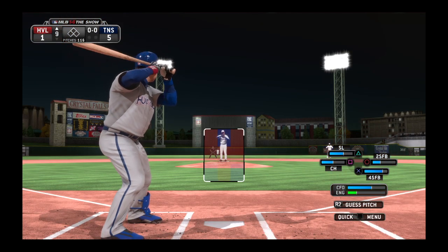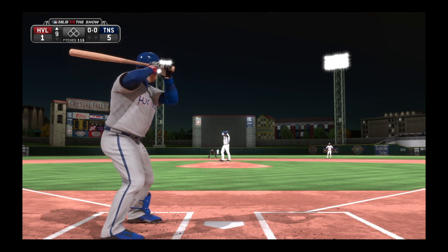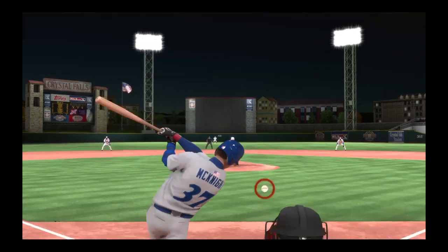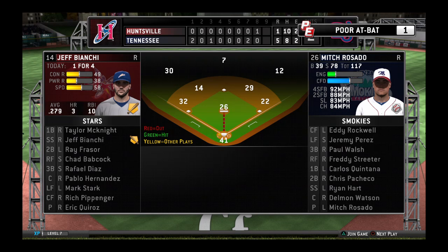Taylor McKnight will stand in, needing to get things started here in the top of the ninth. Taylor McKnight. Now a swing and a softly hit ground ball, and he'll pounce on this quickly to tag him out.